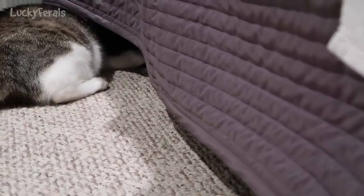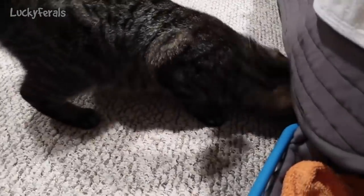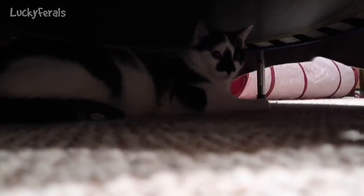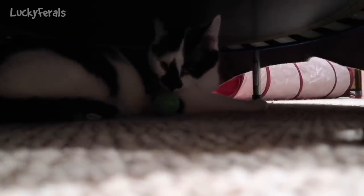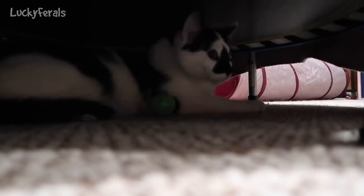Stella's already losing hers under the couch. Okay, both eggs have now been lost onto the couch. Hello, Splash. Would you like a surprise egg? Come on, guys, move. I'll get them. Move out of the way. Let me get them. Where's the other egg? Splash, you don't want your surprise egg? You got catnip.